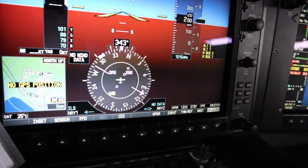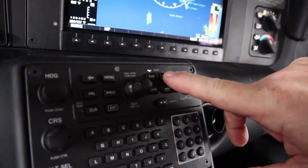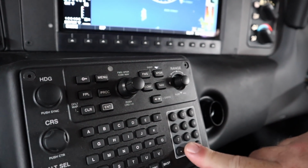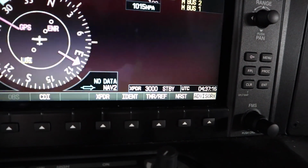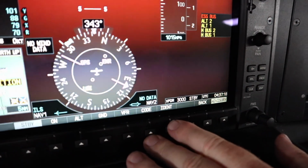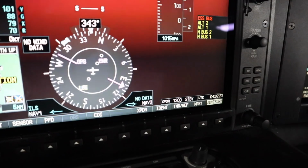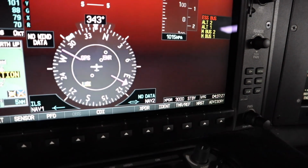Transponder, I find that the transponder is much easier to do from over here. If you go transponder and we'll go 3000, it's actually showing up on the transponder. There you go. Now if you go transponder VFR, it'll flick into 1200. Then if you go transponder VFR again, it'll jump back to the previous code.